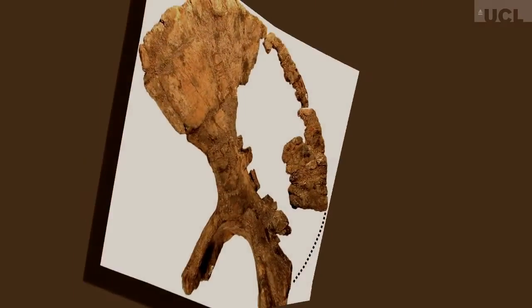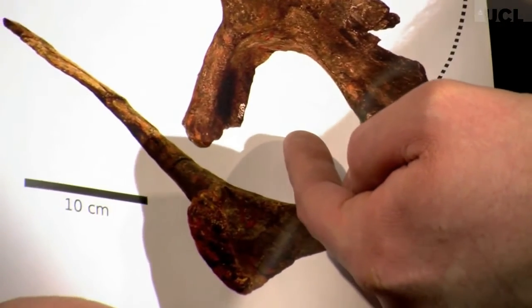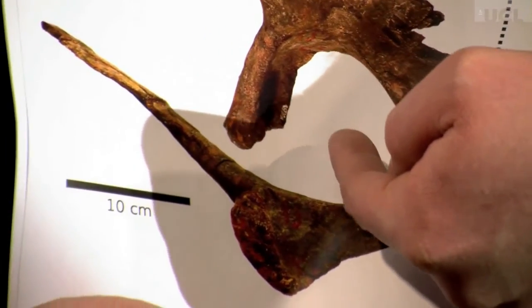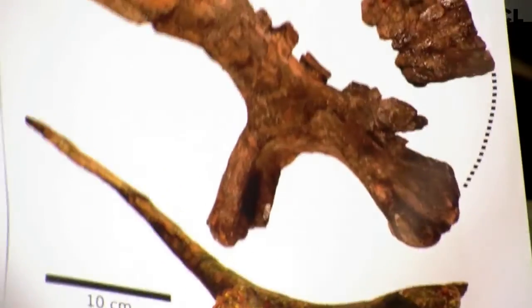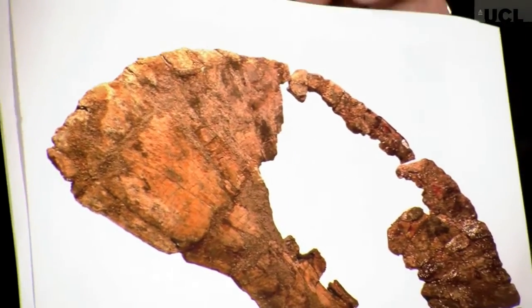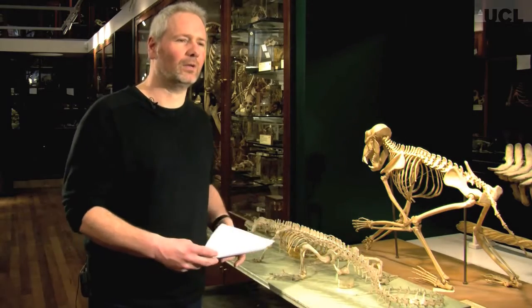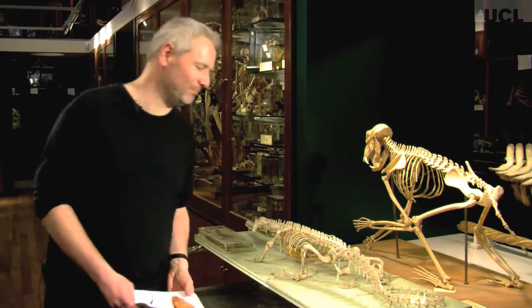This is a photograph of the hip bone, which is the most informative of the bones of the new animal. Down here at the bottom, this is the socket where the femur attaches. So this is where the leg joins the body. And you can see that here at the front, sticking out the head of that, is this huge blade of bone where a lot of muscle would have attached. And let me show you how that compares with a couple of animals here at the Grant Museum.